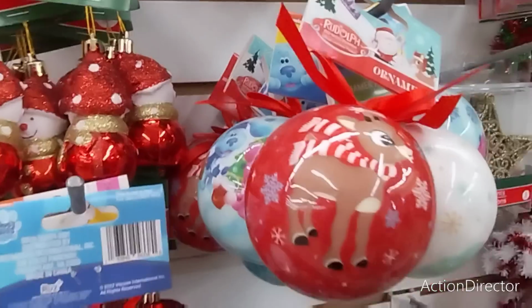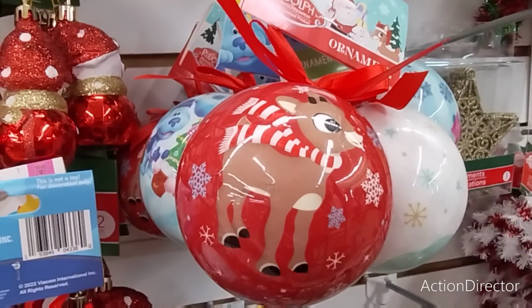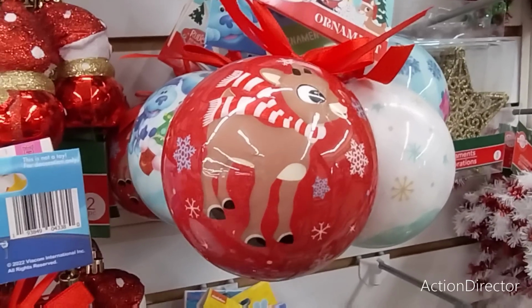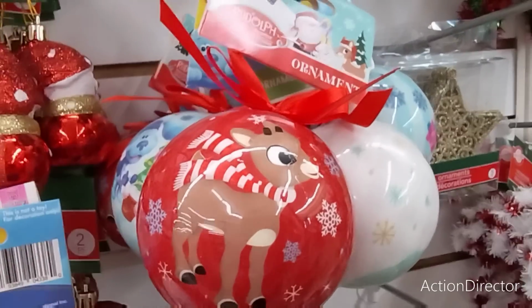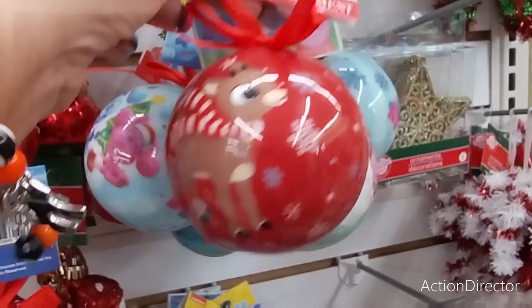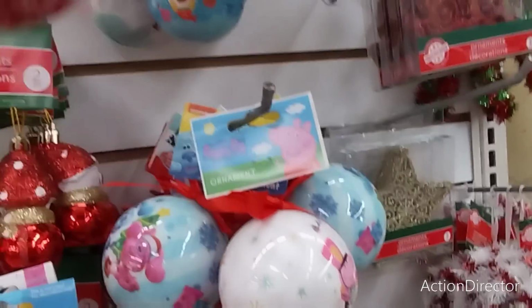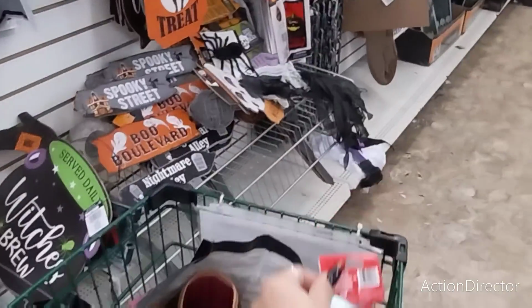All right, another really super cute item, which is cute to tag on to a mug handle or onto an ornament present, is this cute ornament. And this is the genuine Rudolph the Red-Nosed Reindeer ornament. I absolutely adore it. I think I'm going to get one for my nephew, and I think I'm going to get them one each. So these are really nice. I'm definitely going to want those for them.